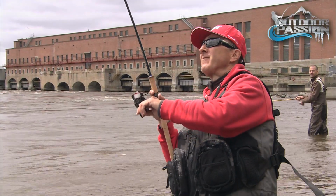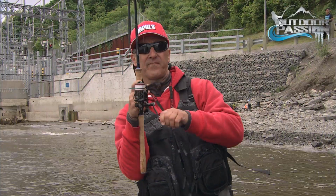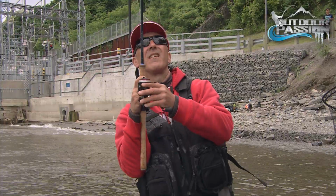Fish on! He is so much into shad fishing that he plans his vacation time from work around the shad season. The spawn can be short-lived, so he can't afford to miss it.